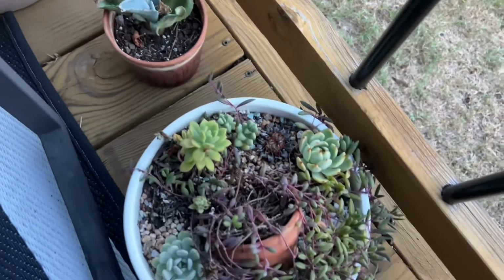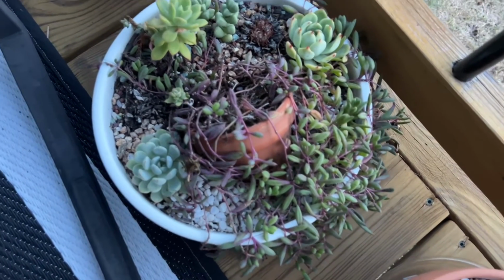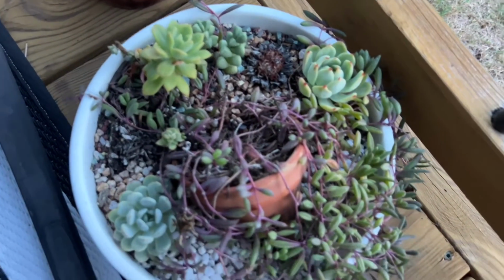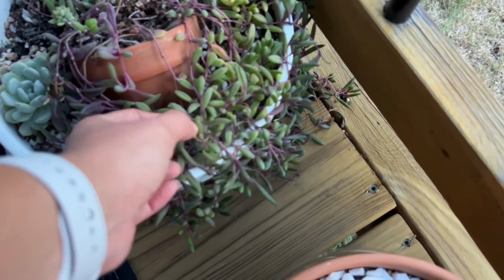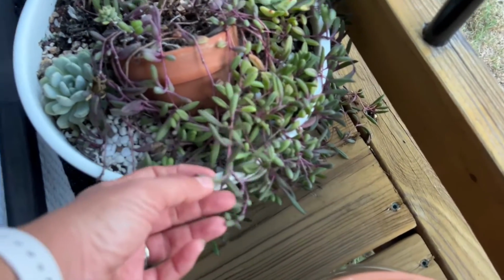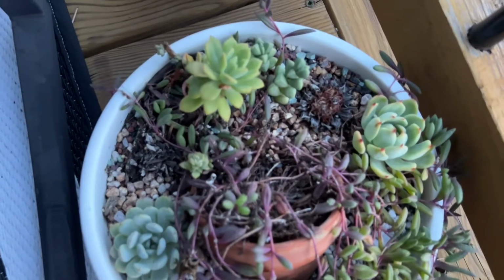And then right here, I made a video where I made this arrangement, and it's still doing really good, really nice and strong. Ruby necklace, string of ruby necklace. That's really, really cute. And different succulents that I put in there. And I don't know the exact names, but they're cute.